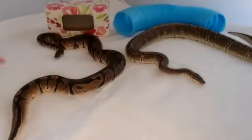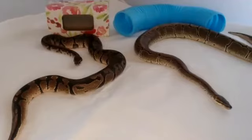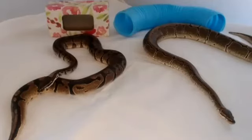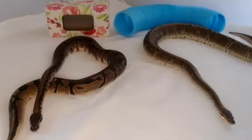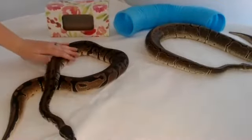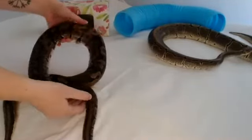Someone had asked about the markings because they look a little different. So the markings is actually something I was going to mention. They are called morphs. And there are over 5,000 different morphs for ball pythons. So even though they're all ball pythons, they all have different patterns. Now, Cleo here is considered a normal. So whenever you think of a traditional ball python, this is pretty much what you're talking about.